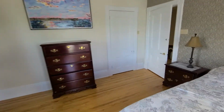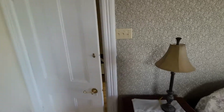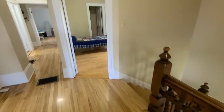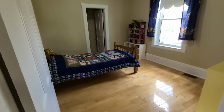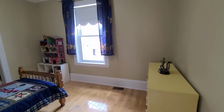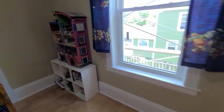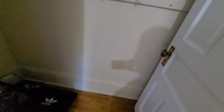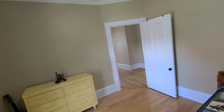So heading from here, we've seen 2 bedrooms. We're back into the central hallway. To your right, you have a 3rd bedroom, which is a very good size, currently used as a kid's bedroom. And again, with a very good sized closet, which all pretty much have lights in them. Well, this one I think is burnt out. But you have some good storage in here as well as behind the door, about the same length behind the door.